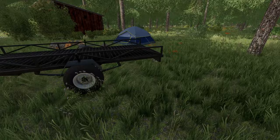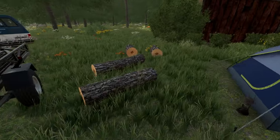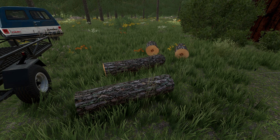Let me get this bench built here real quick. It won't take too long. And then I'll go down there and start taking out some bushes.